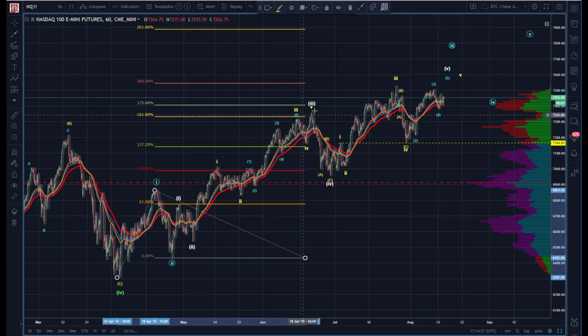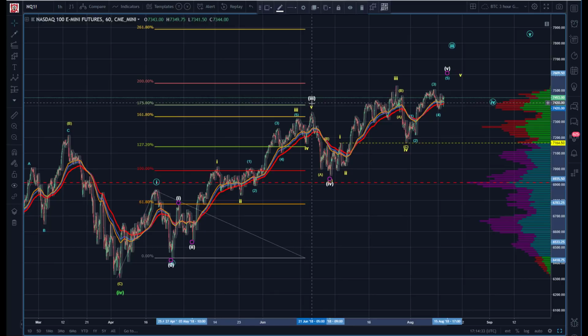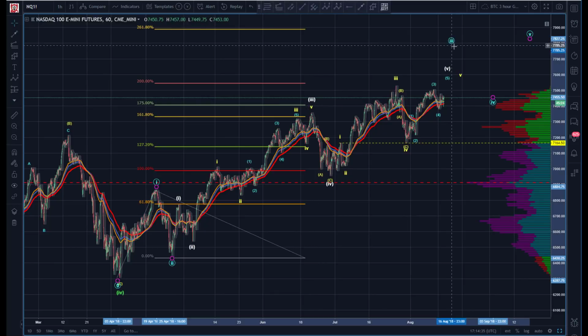Okay, well so this is the high probability zone for our wave 3, but if you do the work into the subdivision, we're just not done yet. So I've got the wave 3 completing up here, which could be all the way up at the 2618. That would be the extreme from the length of the 1 projected from the 2. This would be an extreme.